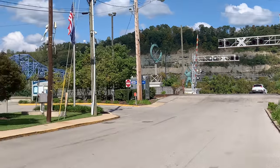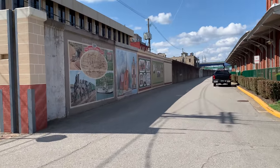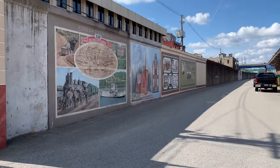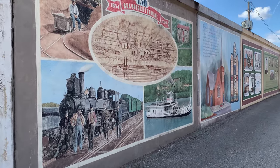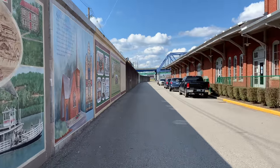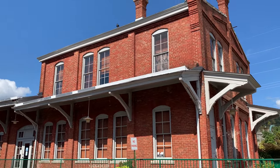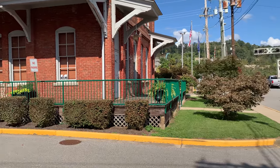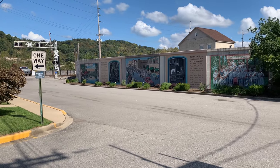Got some really cool stuff over here to look at. Check out the murals on the wall here too. Cool, look at that, got the trains on there. Ashland, Kentucky. We're gonna see if we can catch a coal train here. Wanna film a coal train, and then see if we can get something else outside of town somewhere. See if we can find some more trains down this area. Go ahead and start the video, son.